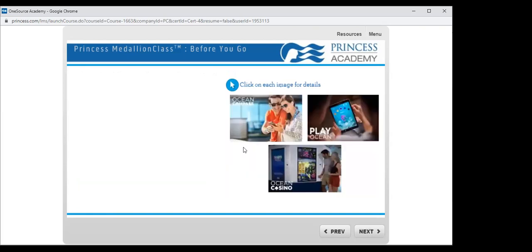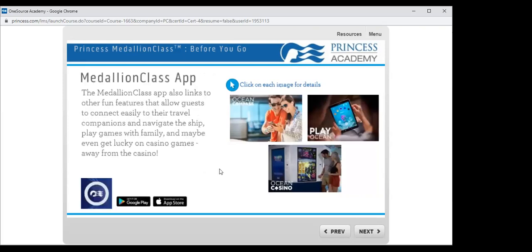All right, and then you have Compass, Play Ocean, and Ocean Casino. Link's other fun features allow guests to connect easily to their travel companions, navigate the ship, play games, and maybe even get lucky on a casino game away from the casino.